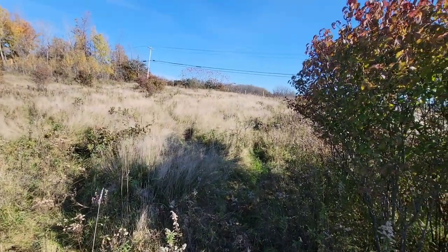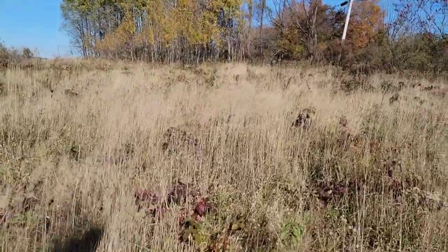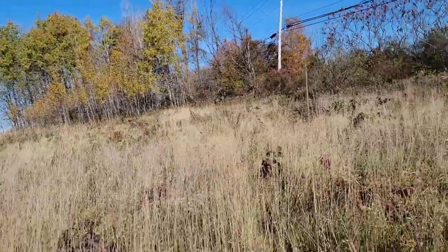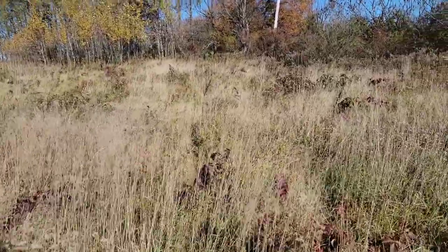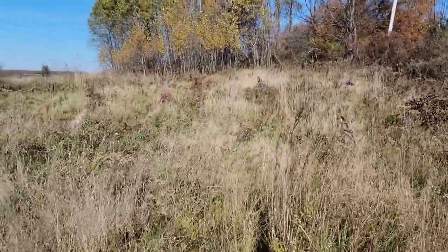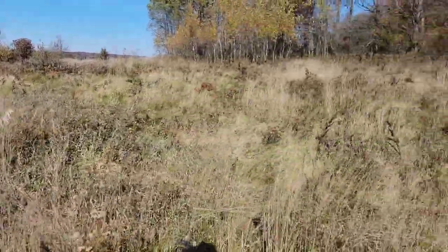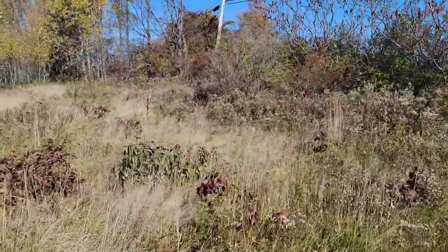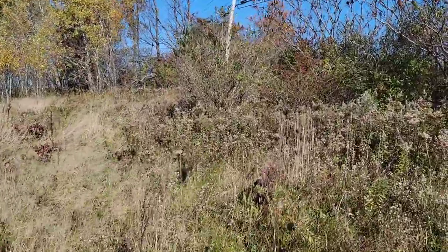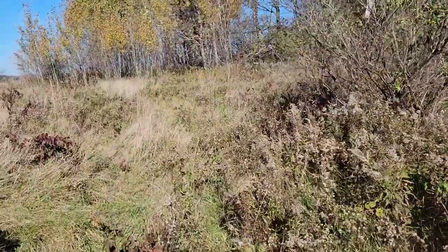Come here, Nova. Missed him. I put another shell in my gun. That bird's in here somewhere. Nova's over working with Dad. See if we can pop something up. Man, sucks I missed. I even missed shooting on the camera. Can't win them all, I guess. At least we saw one alive.